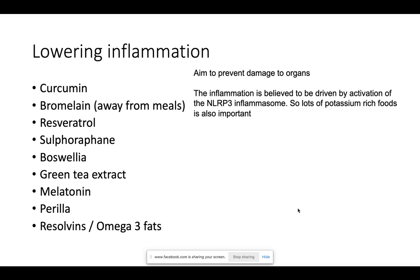Curcumin. You may well have to take this as a supplement, because absorption from food, if you're just chucking it in the old curry, probably isn't going to be enough. Bromelain is a proteolytic enzyme that comes from the core of pineapple. So when you're eating pineapple, please eat the core. That's the biggest area where you'll find the bromelain. You take this away from meals because it helps with things like the fibrotic damage and so on. So it's a very good one to take away from meals.